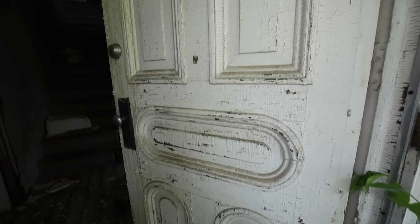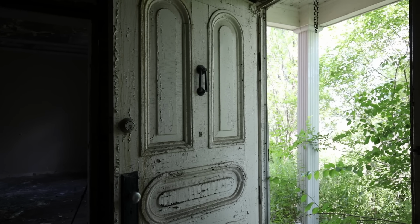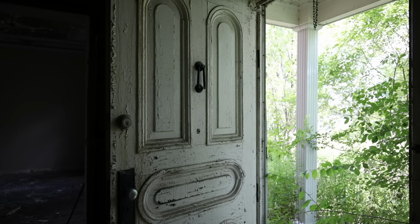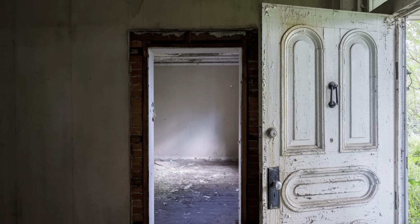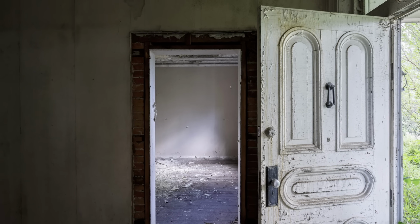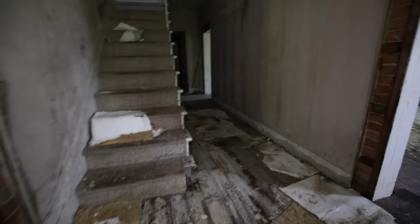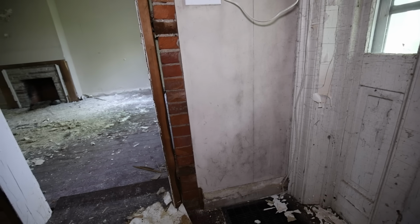What a beauty. Look at all that detail. And the door knocker. And then there's the old school handle. Very loud. It's got a weather strip at the base there.